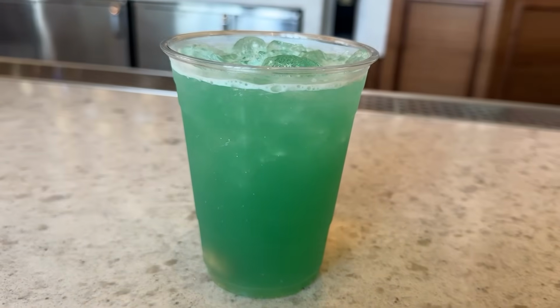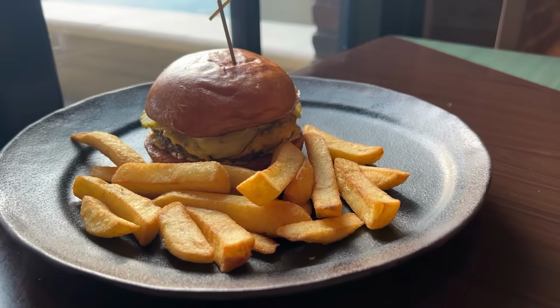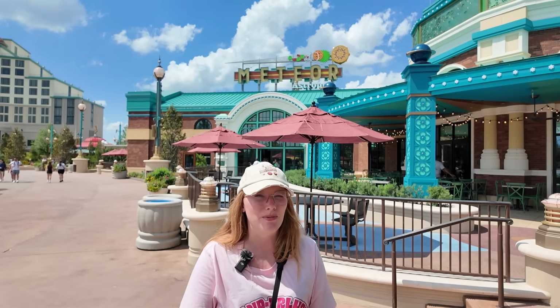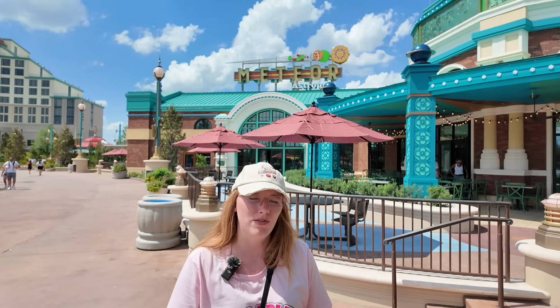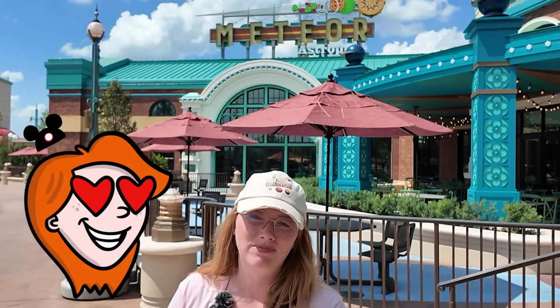Best part about it is that it doesn't get full at peak lunch times. So I've seen the park very, very busy, and even on a very, very busy day where there were lines out the door at places like Café Lair de la Sirène, Meteor Astropub had tables. So I think it's a little underrated, and that's probably a good thing. And sorry for telling you, but I couldn't keep it to myself. You guys deserve to know. I'd jump in the fountain during the fountain show to keep Meteor Astropub.